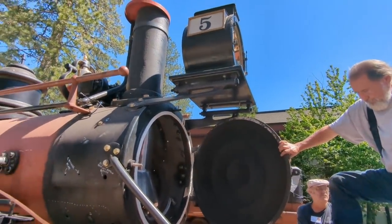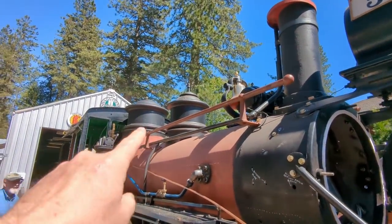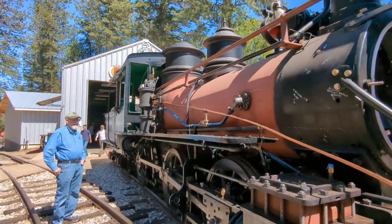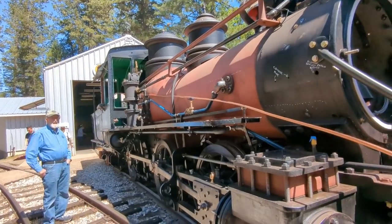Yep. Good. All right. And then is one of these domes a sander, that dome right there? The middle one is the sand, the back one is the steam dome. So it drops it right down and gets you some traction right there. Good.